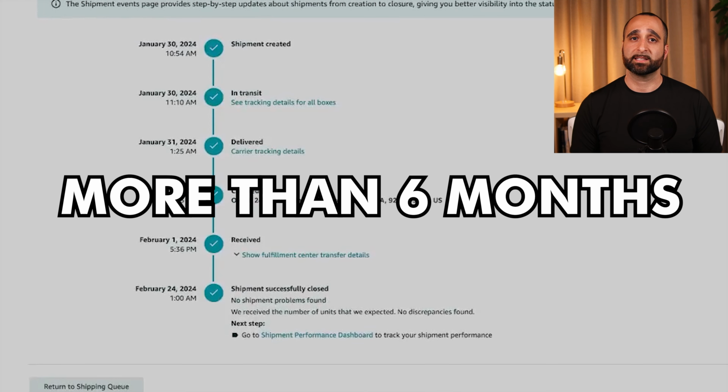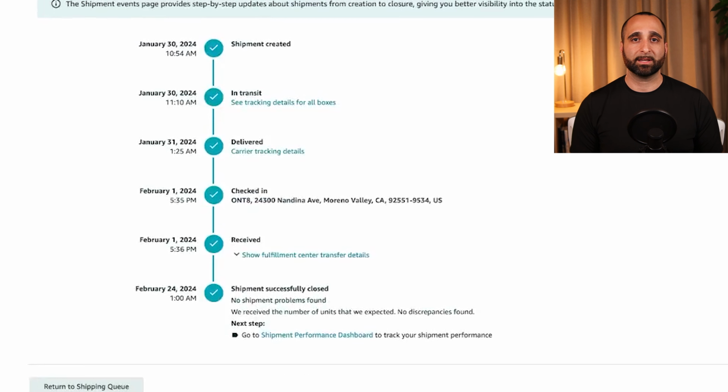Additionally, Amazon imposes long-term storage fees, LTSF, which happened to me, on inventory that remains in their warehouse for more than 6 months. These fees can significantly add to your expenses over time. To avoid this risk, it's advisable to send in only about 6 months worth of inventory at a time. This ensures that you have enough stock to meet demand without accumulating excessive storage fees due to inventory sitting idle for extended periods.